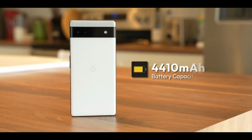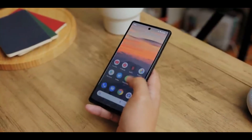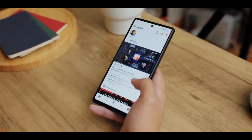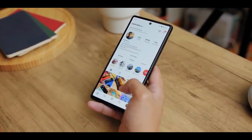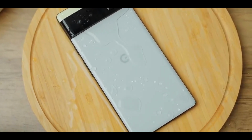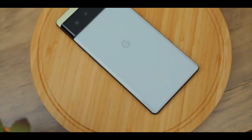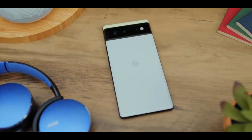Battery life and charging. The Pixel 6a comes with only a slightly smaller battery than that of the Pixel 6, 4,410 mAh versus 4,614 mAh. When we start talking charging speeds, though, the Pixel 6 is the clear winner here with a maximum charging speed at 30 watt. Whereas the Pixel 6a can do only 18 watt. Additionally, the Pixel 6a does not come with wireless charging, unlike the Pixel 6 and Pixel 6 Pro.